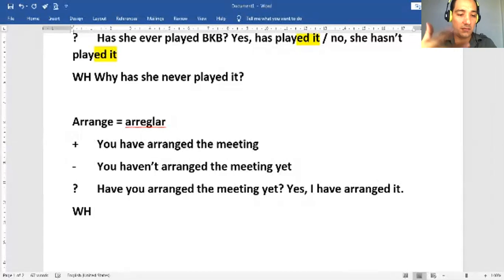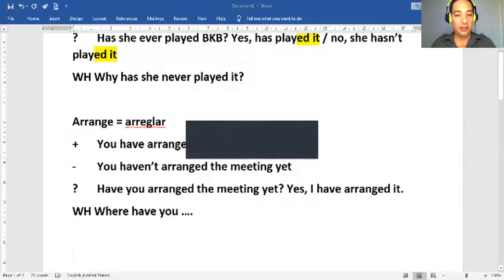And of course the open question will be where have you arranged the meeting? Where have you arranged the meeting? I arranged it. I've arranged it at the main hall. In el pasillo principal, the main hall. Okay, let's look at another example.